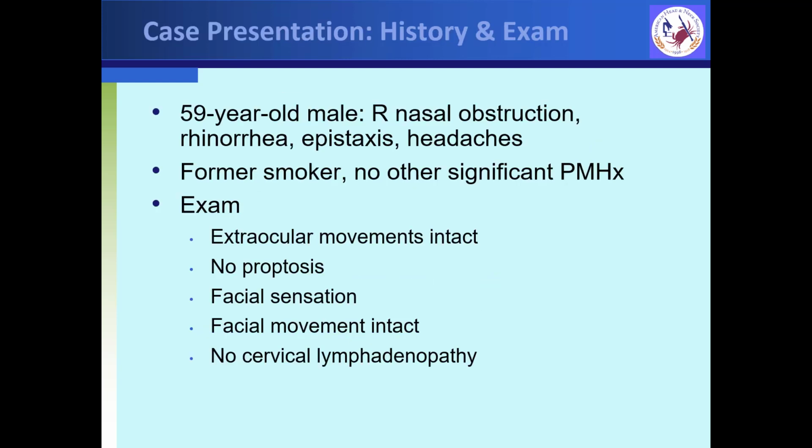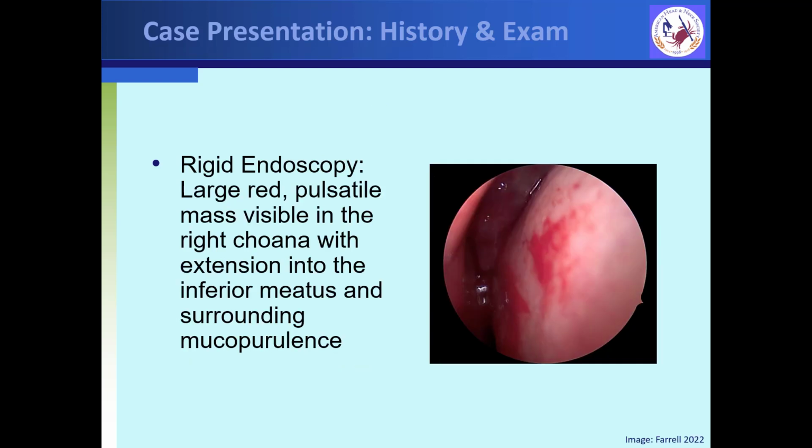A 59-year-old male presented to clinic with years of right-sided nasal obstruction, persistent thick right-sided nasal drainage, recurrent epistaxis, and headaches. The patient was a former 15-pack-year smoker, but had no other significant past medical history. On exam, extraocular movements were intact, there was no proptosis, facial sensation and movement were intact, and he had no palpable cervical lymphadenopathy. Rigid nasal endoscopy revealed a large red pulsatile mass visible in the right choana with extension into the inferior meatus and surrounding mucopurulence.